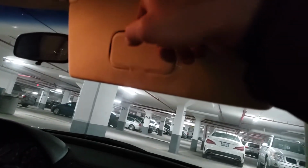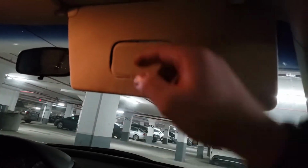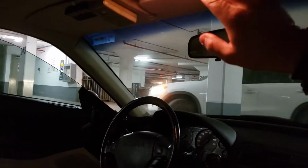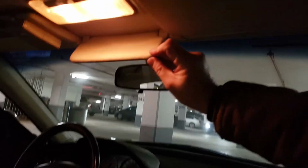Headliner is in nice shape. There's no stains, no rips, no tears, anything like that. Visors function as they should with a vanity mirror. Boy, things aren't cooperating with me today. There we go. Driver's side. There's also a little center one here. Again, no rips, no tears, no issues. We'll go to the front storage compartment, if you will.